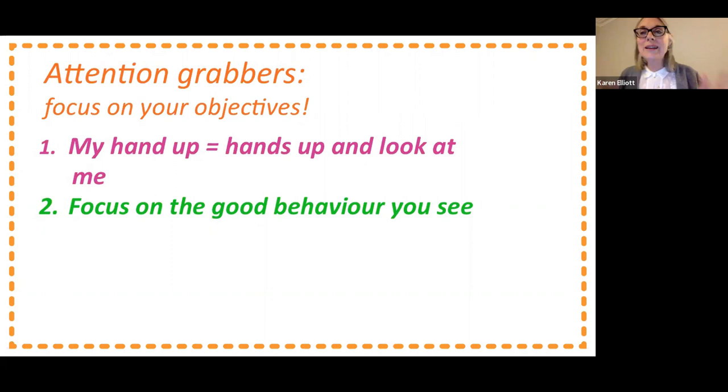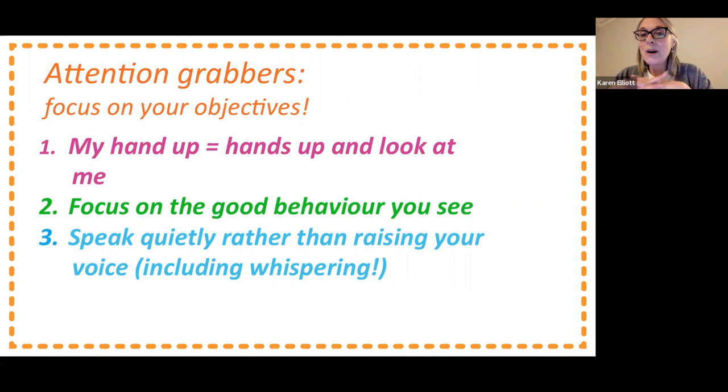everybody knows what we want, and we're keeping a positive attitude, and we're also not focusing on the students who are not doing what we want them to do, which can take away from focusing on what we want to be doing. And sometimes I find that if I speak quietly or whisper, you can try this, the next time you go in the classroom and it gets a bit loud, start whispering, and you may find that at some point everybody's whispering, and that's really quite nice as well when that happens.